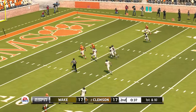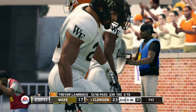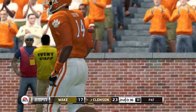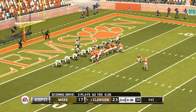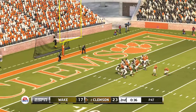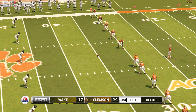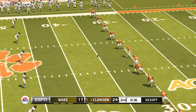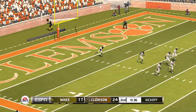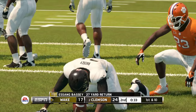Gets it out in a hurry. Complete. Touchdown. Big play. He makes the PAT. Potter is lined up to kick this one off. He just drills this one. He's to the 20, and he's taken down at the 24-yard line.